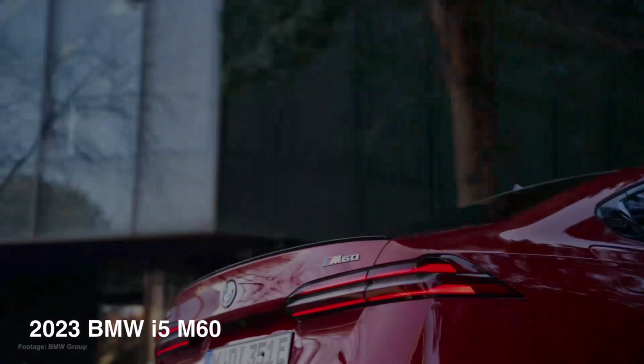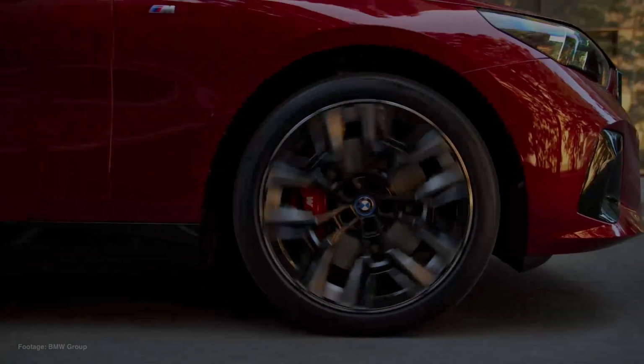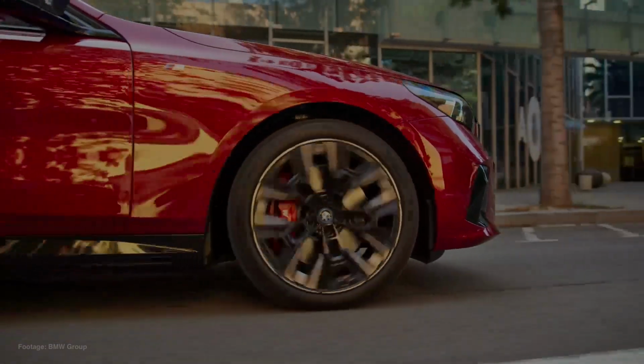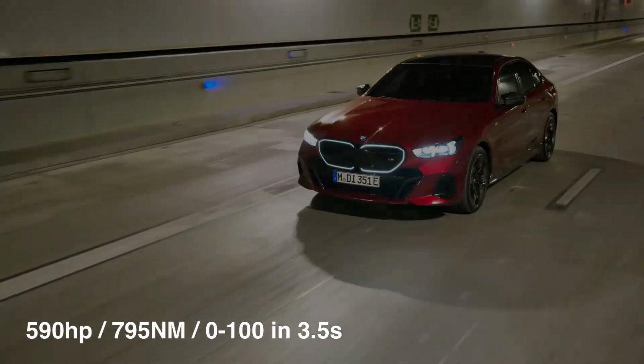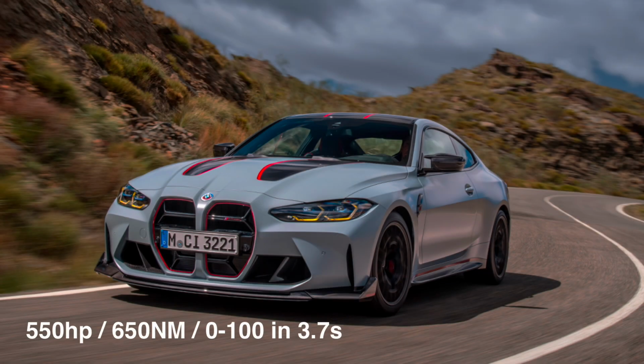This right here is the i5 M60, which is, of course, the first ever fully electric BMW 5 Series in its top-of-the-line M spec, boasting up to 590 horsepower. That is, for reference, 40 horsepower more than the M4 CSL.